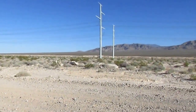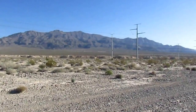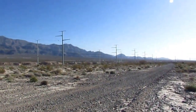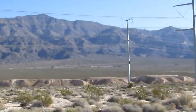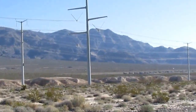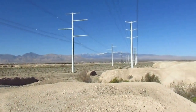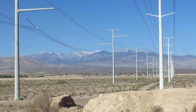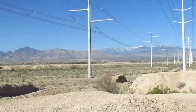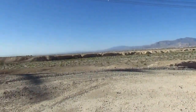There's two or three parallel dirt roads that follow the power lines. We're just going to cross those and get to the other side into those dirt mounds over there. That's the real thing we've come here to see. Once you come down the power line road a little bit over there, come up this way a little further east, and across this little hill.